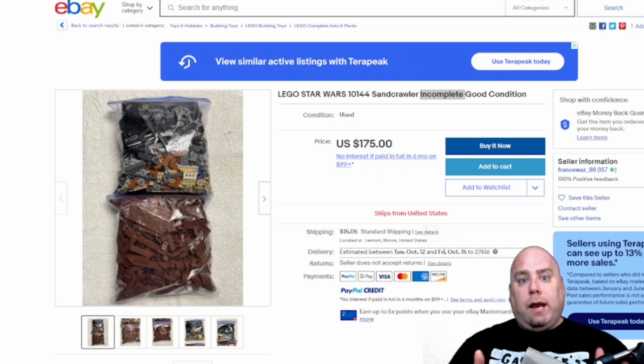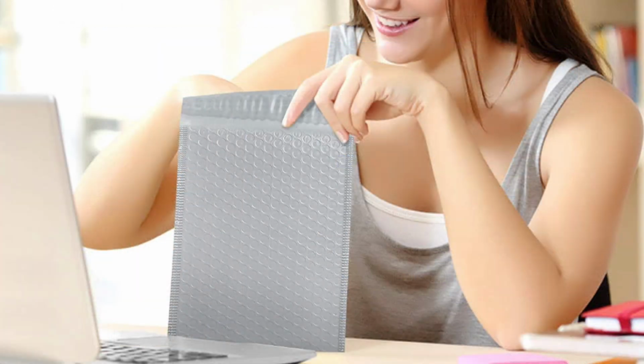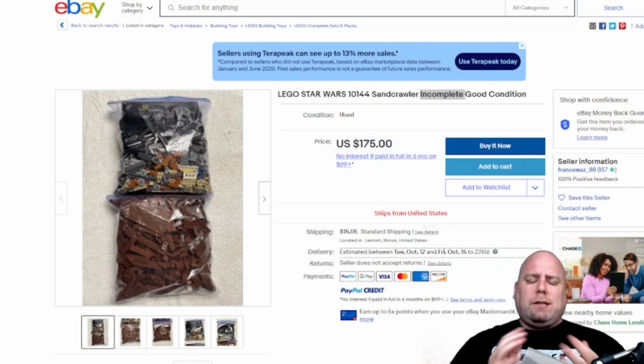Also, if you're able to send it in a little bag, these poly bags might save you some shipping if you're selling used ones. I sell a lot of little used sets, and they fit right into these little mailer bags that are bubble wrapped, and that helps them get there and saves you on shipping. Anything under a pound can be sent by first class, at least through the post office in the United States. So that's another way to do it.